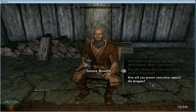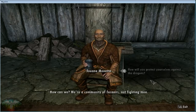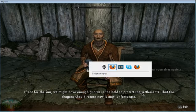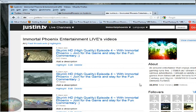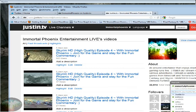Alright, how will you protect yourselves against the dragon? How can we? We're a community of farmers, not fighting men. If not for the war, we might have enough guards in the hold to protect the settlements. That the dragon should return now is most unfortunate.